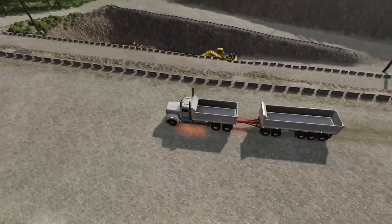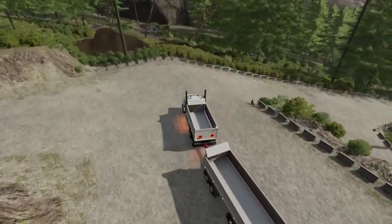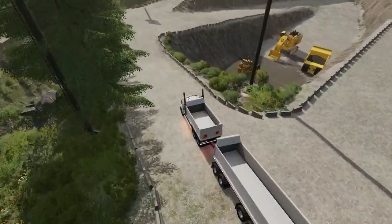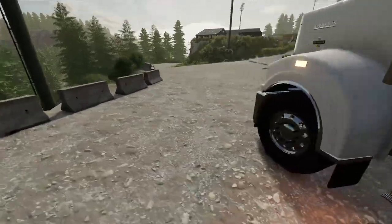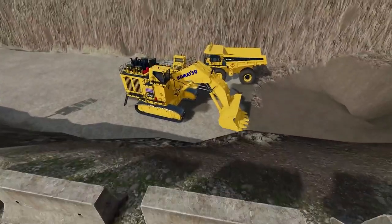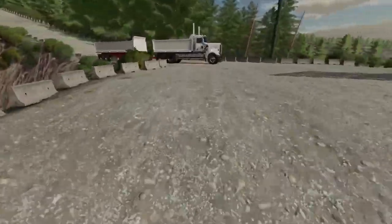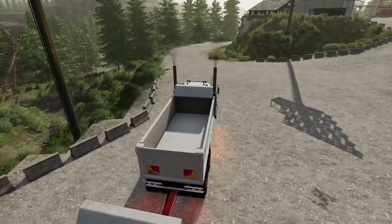Got the PC8000 down the bottom there. D11, and I don't know what that Komatsu truck is. Oh, it's the 830. PC8000, D11. Lot of fun, guys. Lot of fun. All right, I'll see you guys back on site.